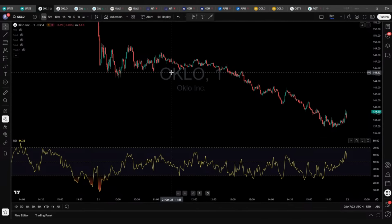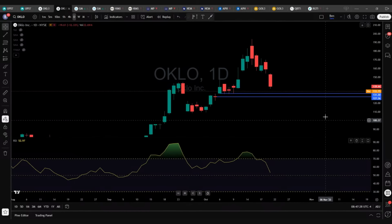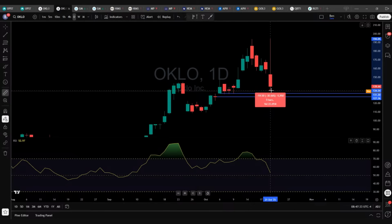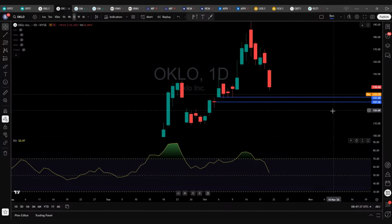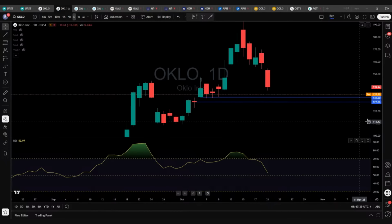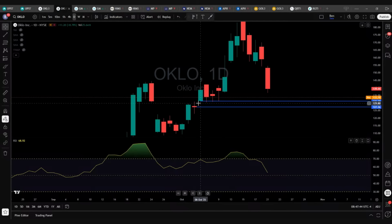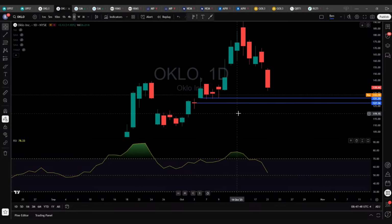One of the reasons I ended up staying away from this particular stock: if you go to the daily time frame on OKLO, this was a high flyer. Look at the pullback from $194 all the way down, trading at $133. That's a 33% discount on this stock. It's getting into a support level right here at $127.36. This would be where I would go long on a day trade today, $127.36. What I'm really liking about this chart is you're starting to get a lot more volatility in this thing.